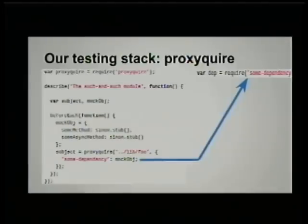And this works to tie it in with node modules. We use proxyquire. And the way proxyquire works is it will intercept any time your code does a require. It has the ability to inject a mock object in its place.